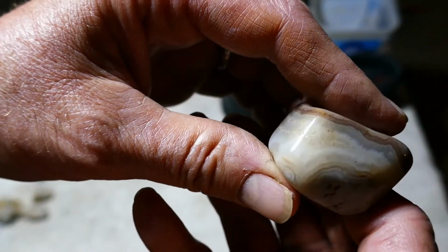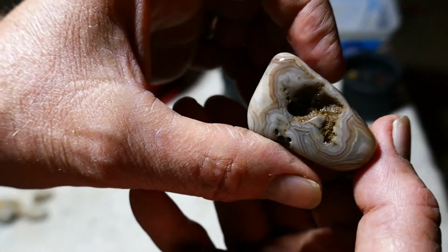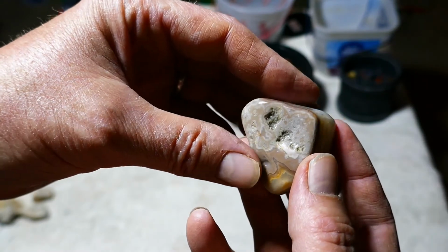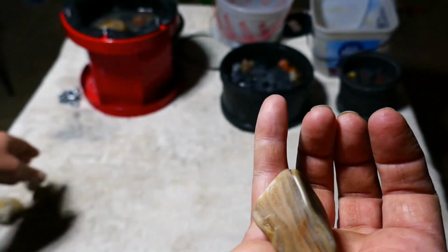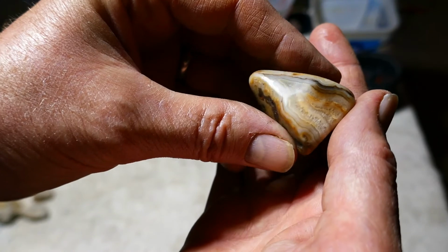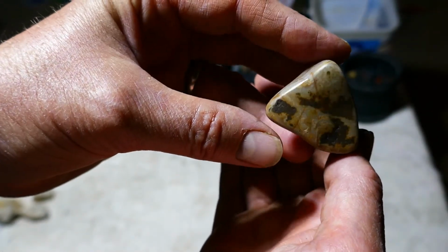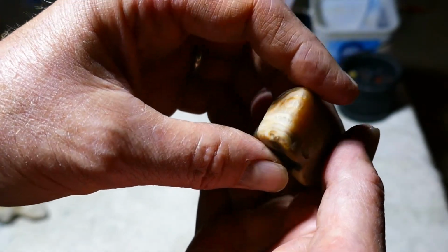This one, the edges are looking pretty good. It's got a really nice pattern on it. May or may not get rid of that. But we'll run it a little longer. This one's looking really good from the edges. Just see if we can get the top and the bottom a little smoother before we send it on. It's kind of an experiment.